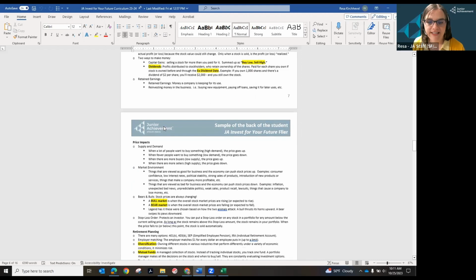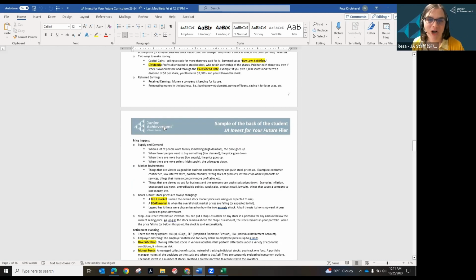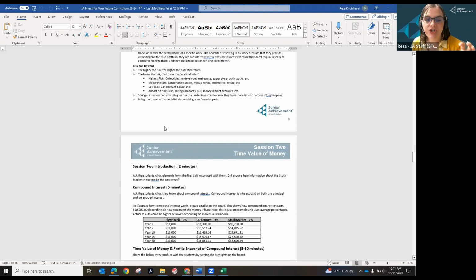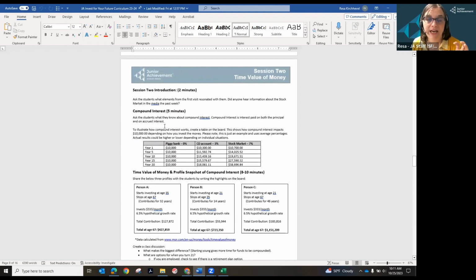The second visit, so before I show you the simulation, I'm just going to talk about all 3 of the beginning sections of the sessions. Session 2 is all about time value of money, and in our opinion, this is the most important element to this program. So we really want to get the students to understand the earlier they can start, the better their final outcome is going to be because of compound interest.